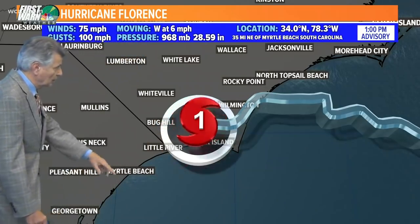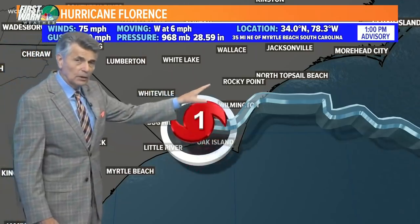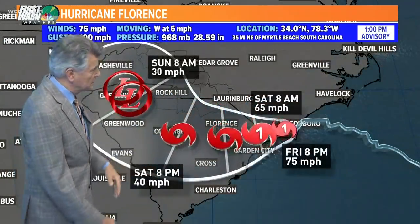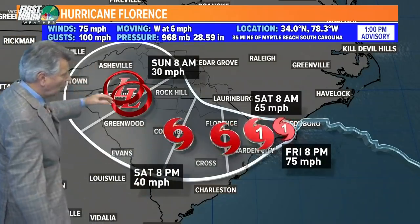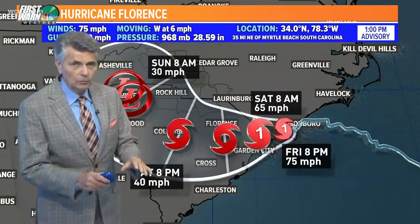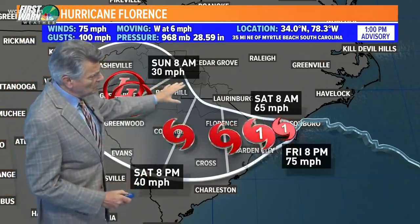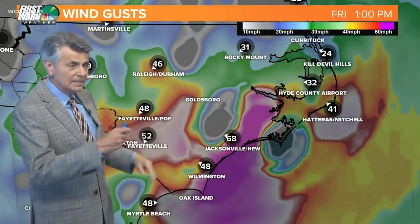Little River, South Carolina, there's Myrtle Beach. You go over into areas in the Midlands. As it takes that turn, heads back down to the southwest and does not move very much at all between Friday night, tonight, and all the way into the end of the upcoming weekend. That's why we're going to see bands of rain. We may even possibly see tropical storm force winds here in the Charlotte metro area late Saturday into Sunday.